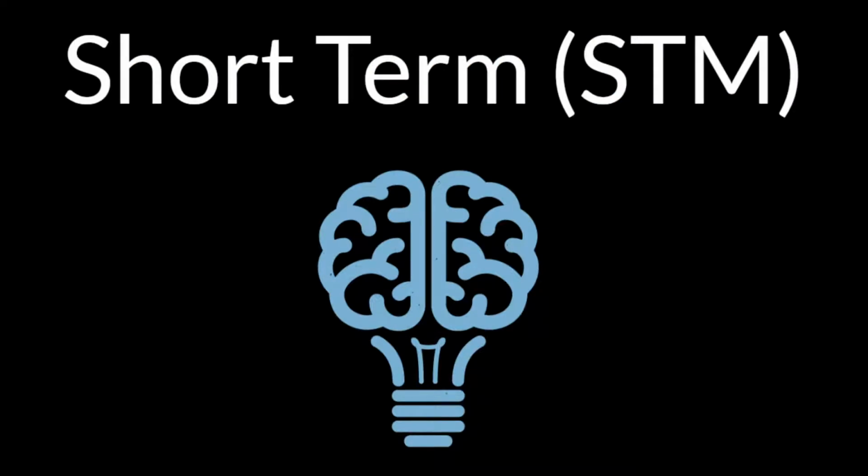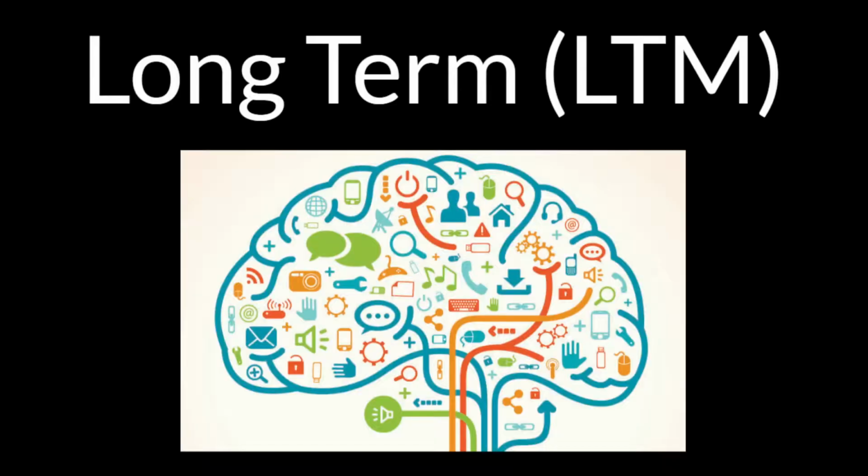Short-term memory, or STM, has a limited capacity and can only remember items for around 15 to 30 seconds. Based on experiments done by George Miller, the average number of items that can be stored is 7. Based on importance, short-term memory items can be converted into long-term memory. Unlike short-term memory, long-term memory has no limit and items are saved for an indefinite amount of time.